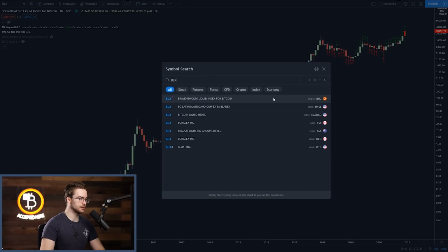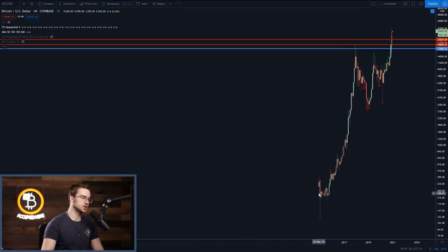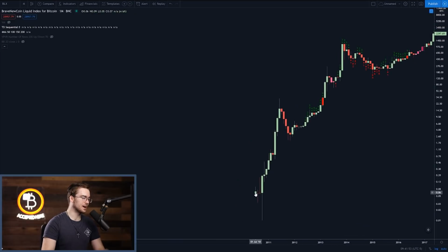Brave New Coin Liquid Index for Bitcoin right here will bring you to this chart, and this is an amalgamation of different price data for Bitcoin to generate the longest history of Bitcoin price action. The reason that's so important is because a lot of exchanges only show so much price history based on how old the exchange is. Coinbase only goes back to 2014 because that's when it was created, but BLX will actually let you go all the way back to 2010.